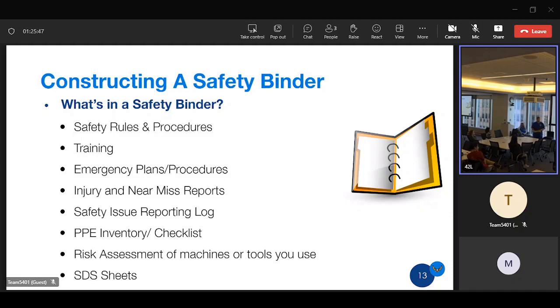Safety issue reporting: if you see something, say something. And then our inventory checklist of all of our PPE, all the classes, what classes to use, when to use gloves, when not to use gloves. And our SDS sheets, which is material safety sheets.